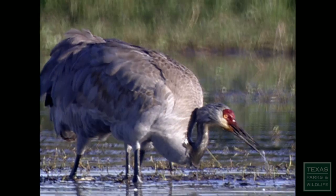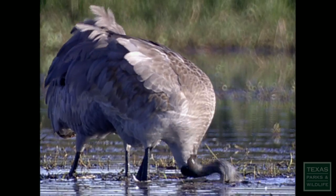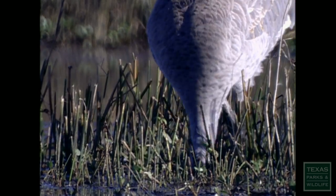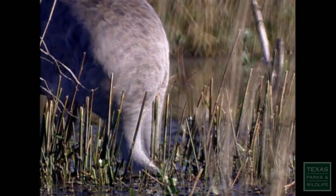The sandhills in the wetlands tend to feed on a variety of organisms and plant material. A large proportion of their diet down here is tubers and roots. It's basically the basal part of plants that grow in the water, like a lot of sedges and rushes. They're not super selective. They utilize whatever food source is available.